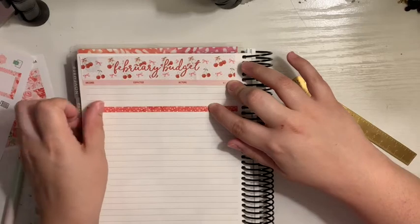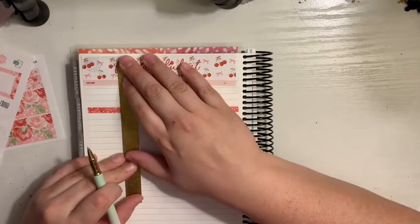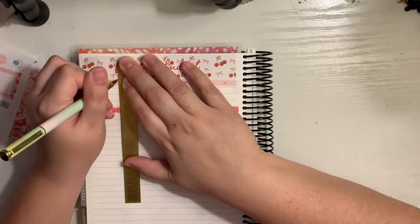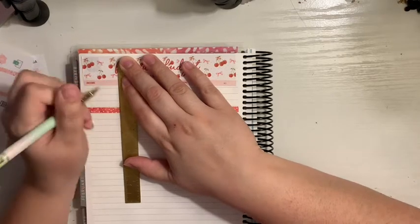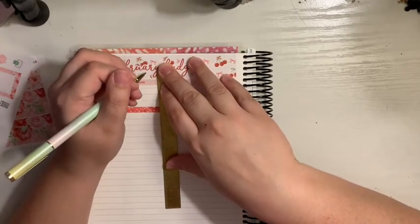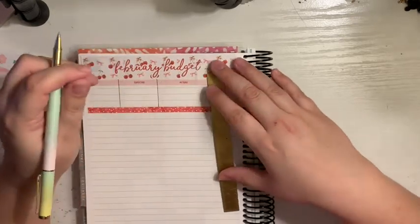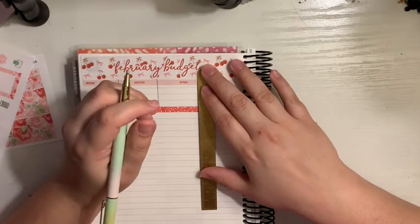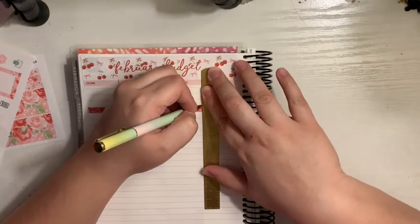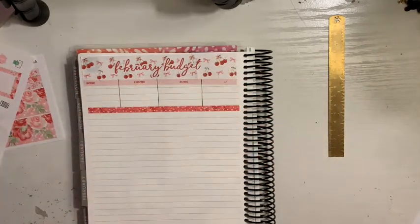Look at this beautiful washi. Oh, Romina, you kill me. All right, so trying to make it even. Okay, and then I'm gonna separate this, make it even. And then, why do I feel like it's diagonal? Because your eyes are playing tricks on you. Or it could be that it really is diagonal. But I need these bars so it helps my mind.